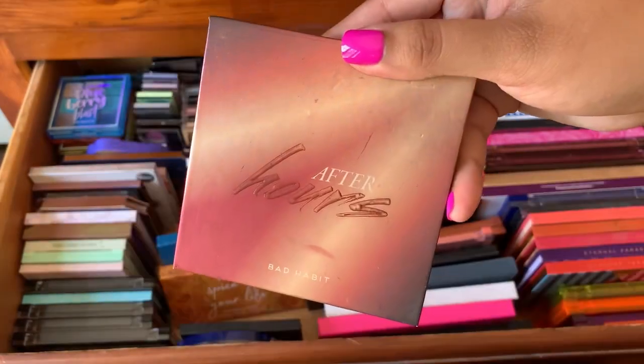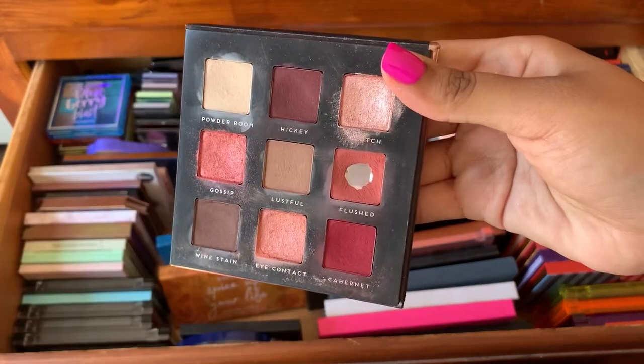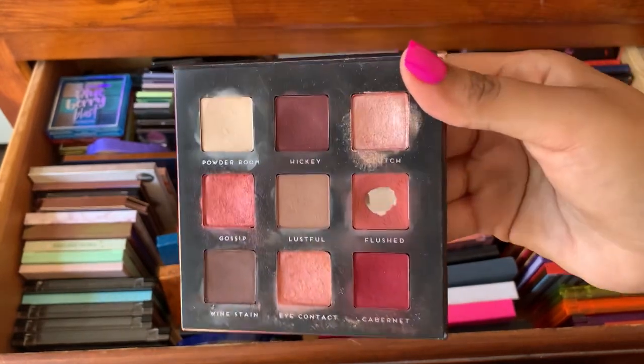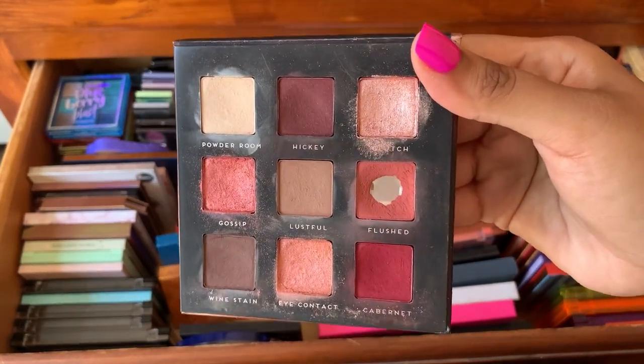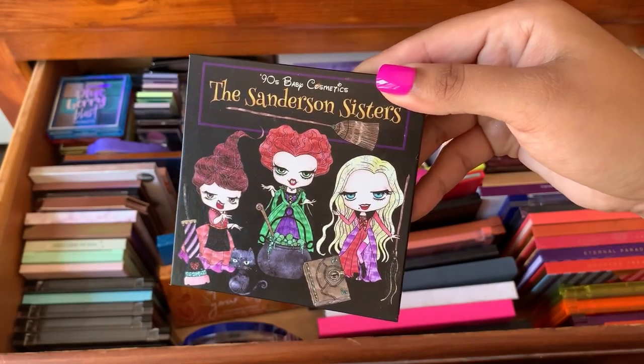Right, so this is the Bad Habit After Hours palette. Again, one that I'm going to declutter. Keeping this in hopes that I'm going to pan every single shade in here, but it doesn't look like that's happening. I have so many other palettes to tend to, so I am going to end up decluttering this one. Next I have the Sanderson Sisters palette from 90s Babies Cosmetics.